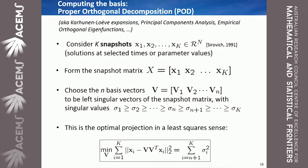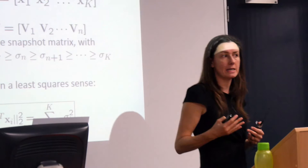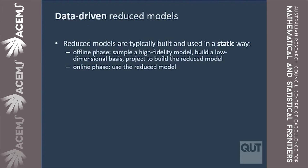And again, of course, there are many more complicated ways to choose the spaces on which we do the projection, but this is a simple one, and it gives you an idea of how these methods work and what goes on. Okay, so in classical model reduction, people tend to build reduced models once and use them in a static way. What that means is in the offline phase, we do what I just said. We run the high fidelity code, generate these snapshots, build the low dimensional basis, do the projection, and then say, great, here's my reduced model, go off and use it.